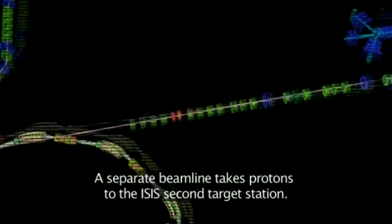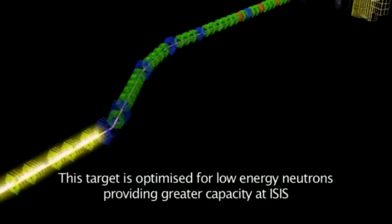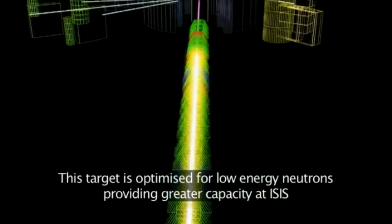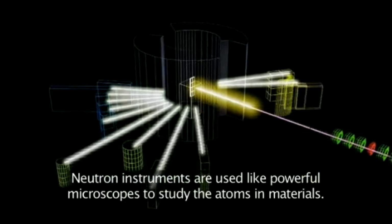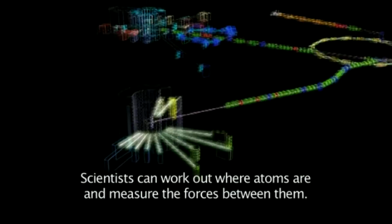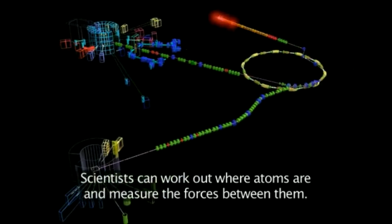A separate beamline takes protons to the ICIS second target station. This target is optimized for low-energy neutrons, providing greater capacity at ICIS and opening up new areas of research. Neutron instruments are used like powerful microscopes to study the atoms in materials. Scientists can work out where atoms are and measure the forces between them.